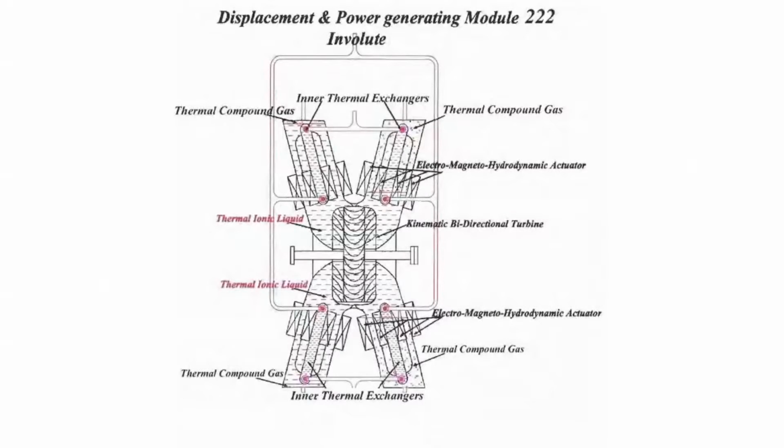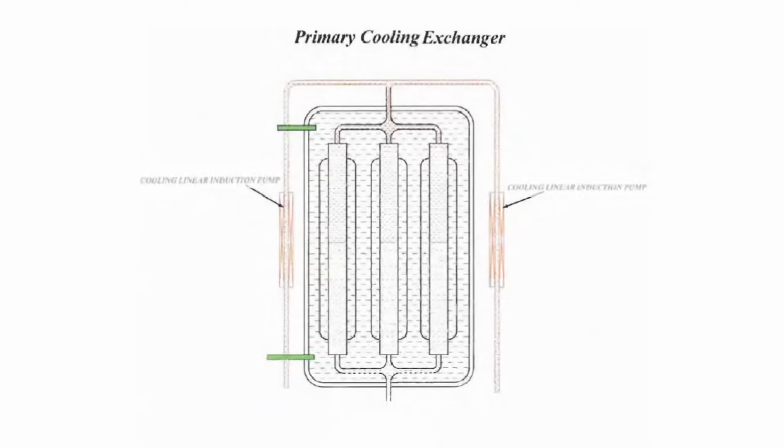Displacement power generating module 222 involutes, inner thermal exchangers, thermal compound gas, electromagneto hydrodynamic actuator, thermal ionic liquid, kinematic bi-directional turbine, thermal ionic liquid, electromagneto hydrodynamic actuator, inner thermal exchangers. Primary cooling exchanger, cooling linear induction pumps.